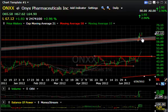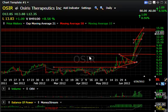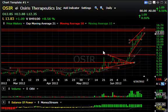It's followed through, stalled yesterday on an inside day, and today popped again. Looking for a spike up to get this in the low 70s. Looking pretty darn good.